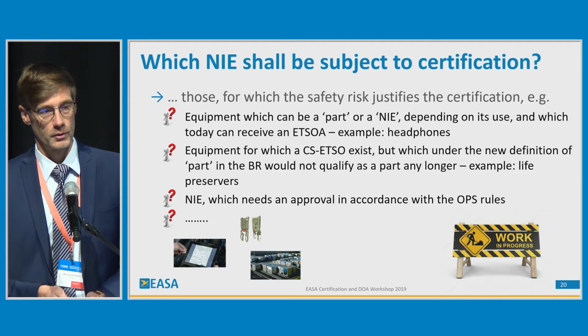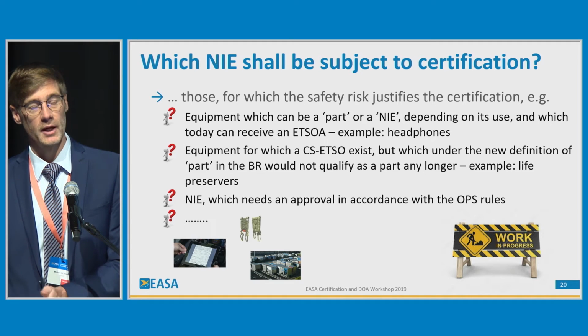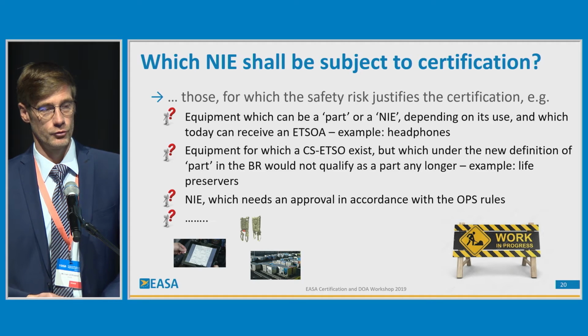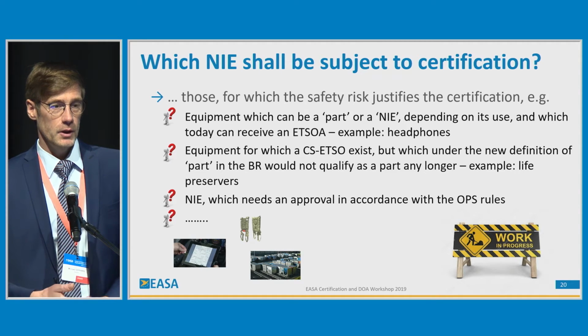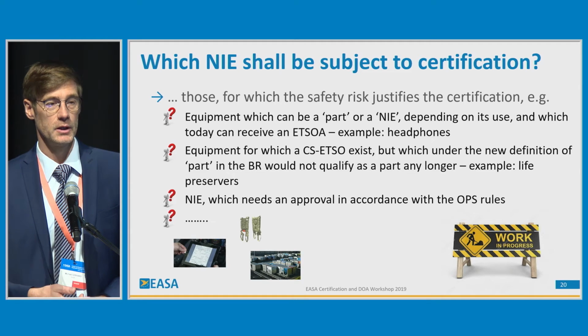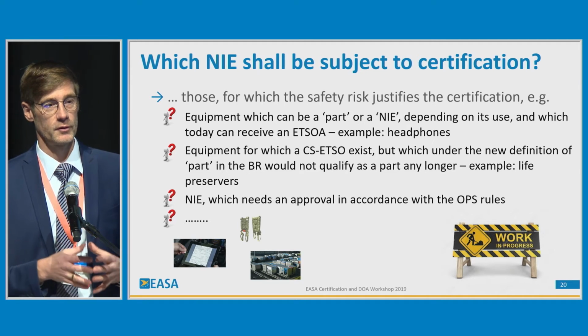So we could consider some of them qualifying as non-installed equipment and require certification in the future. We are carefully reviewing this topic. It's one of the most important topics now at the beginning of the rulemaking task, because we want to understand the scope of this new certification requirement. We have to conduct impact assessments. We have to see what the consequences are. It doesn't make sense to certify small equipment which has a limited safety benefit, and make it subject to a certification process.